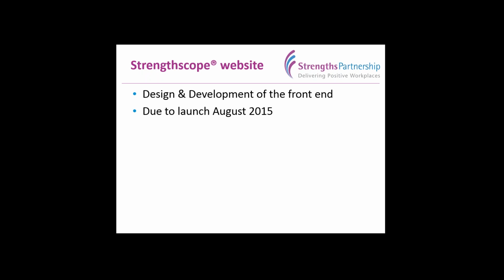Right, so the StrengthScope website. This is something that's really exciting for us. We are designing and developing the front end of the website, and we're busily working away on that at the moment. We're looking to launch around August time. You'll see it's a very different look and feel to our current StrengthScope website, so on the next couple of slides I'll show you a few screenshots of the new design, just to give you a little taster.